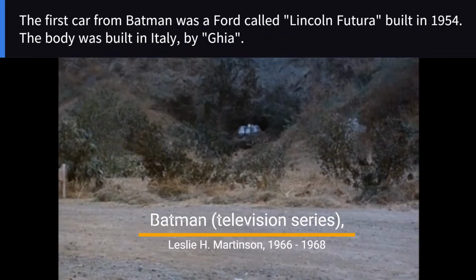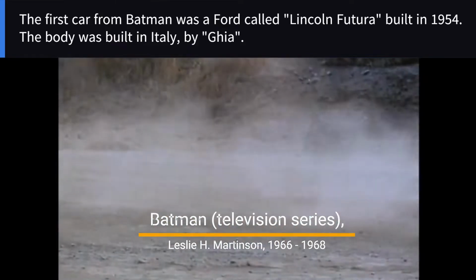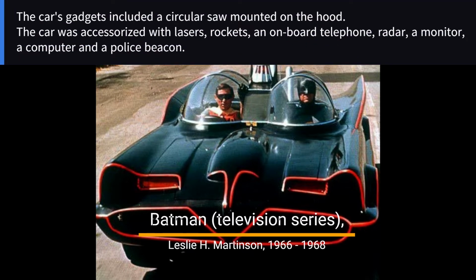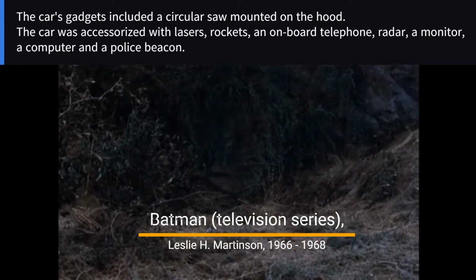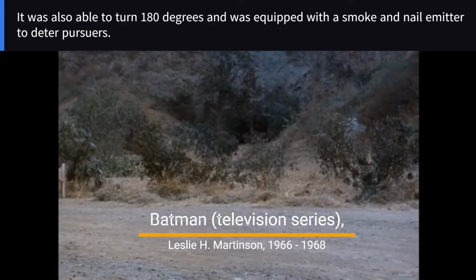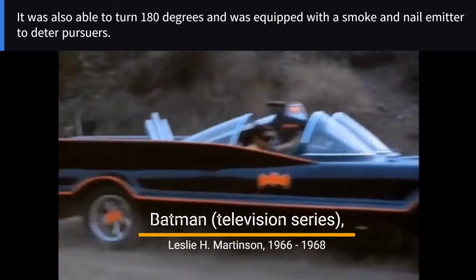The first car from Batman was a Ford called Lincoln Futura built in 1954. The body was built in Italy, by Ghia. The car's gadgets included a circular saw mounted on the hood. The car was accessorized with lasers, rockets, an onboard telephone, radar, a monitor, a computer, and a police beacon. It was also able to turn 180 degrees and was equipped with a smoke and nail emitter to deter pursuers.